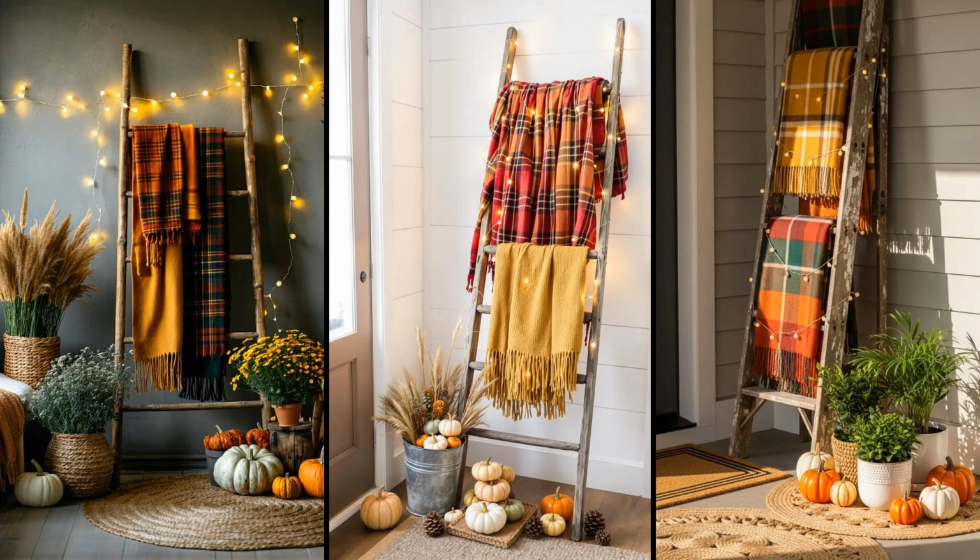While the look is charming, consider safety. Keep the ladder stable and away from high-traffic spots. If you want scent as well as style, tuck a few cinnamon sticks or dried orange slices between the throws. Small touches like these make even the oldest ladder the highlight of your fall decor.